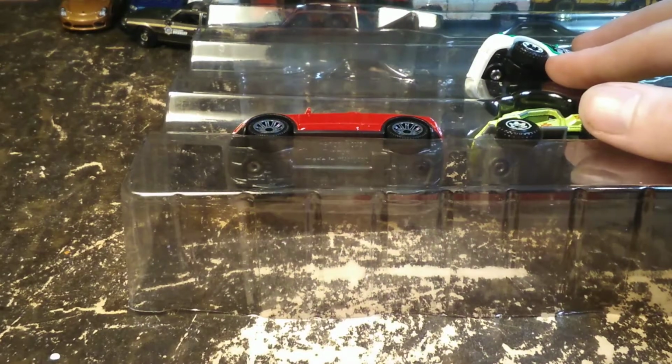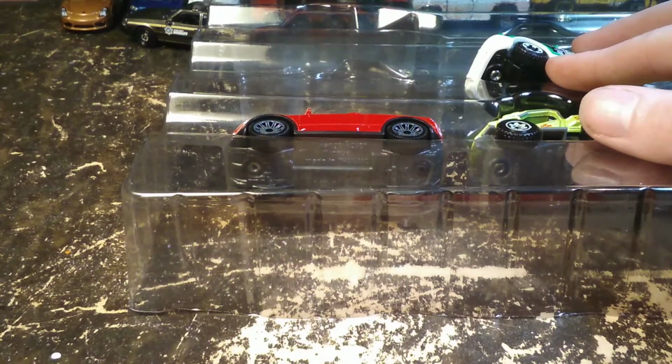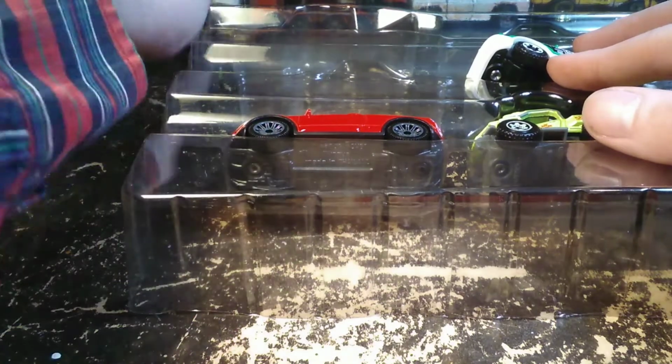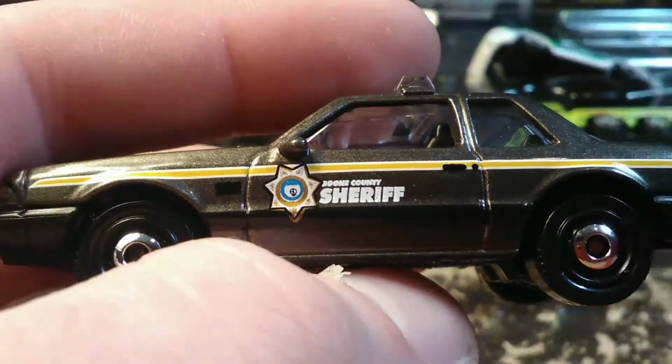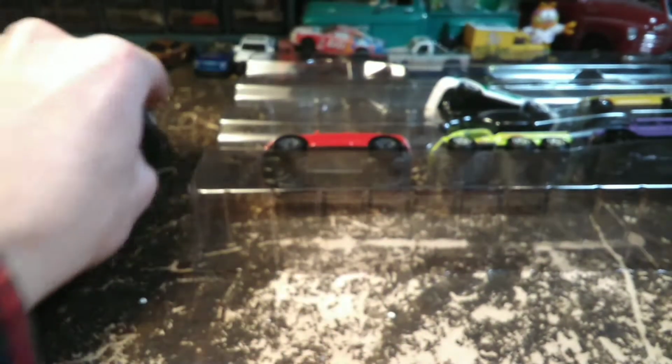Let me look at the back of the box. That one had a Boone County Sheriff on the door here, since I did not say that earlier. I guess I can read that on the door.